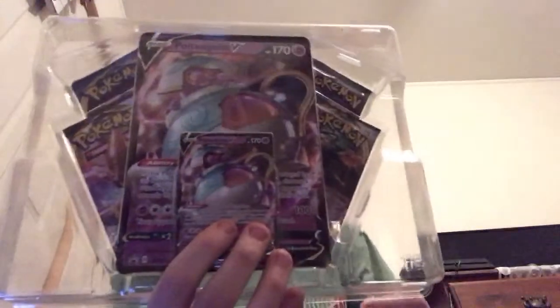Now we are getting to the bigger boys. See, like I said, big boys. And there's another code card right here, guys. I'm gonna grab that code card.